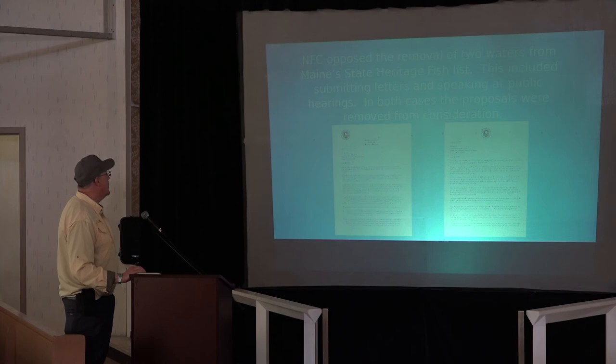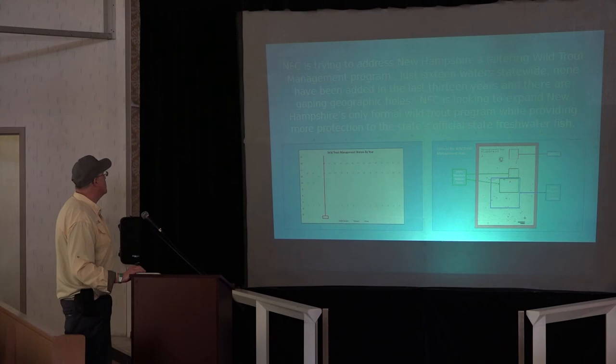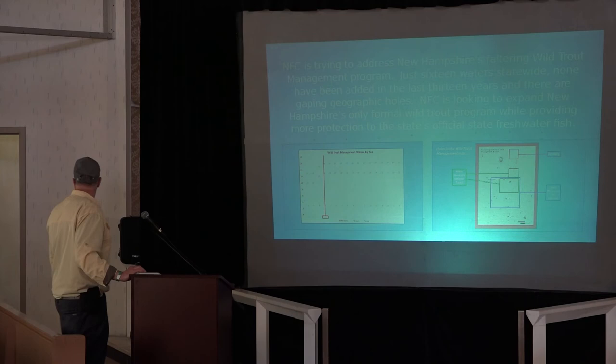NFC opposed the removal of two waters from the Maine State Heritage Fish List. This included submitting letters and speaking at public hearings in both cases. The proposals were removed from consideration. NFC is trying to address New Hampshire's faltering wild trout management program. Just 16 waters submitted.